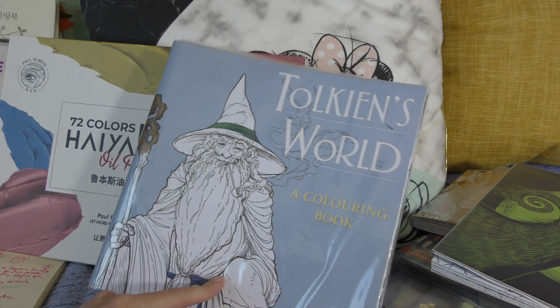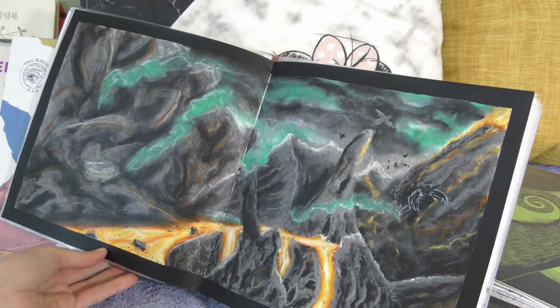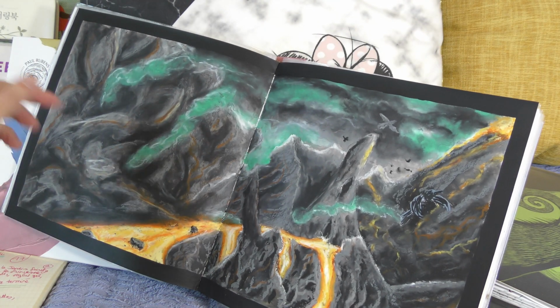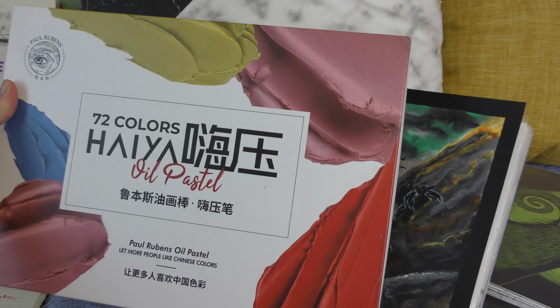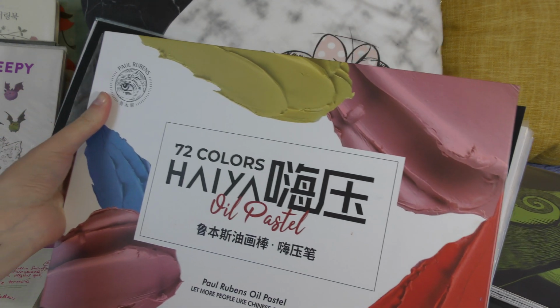Next, I've colored in my Tolkien's World coloring book, and I've colored a double spread with my oil pastels, my new oil pastels, the 72 set of Haya oil pastels from Paul Rubens.